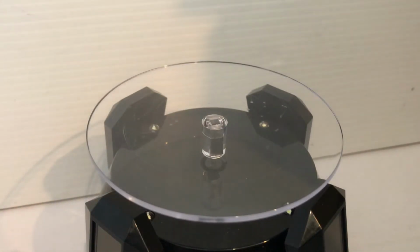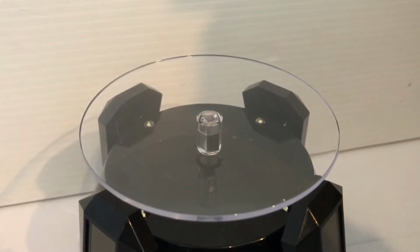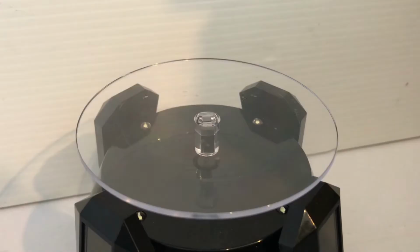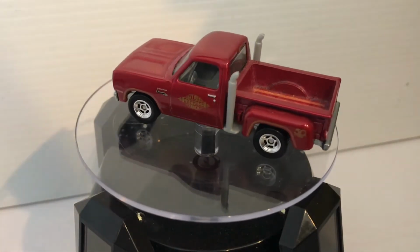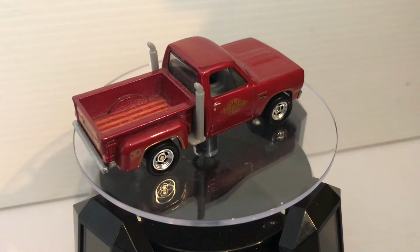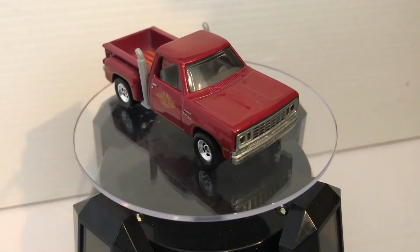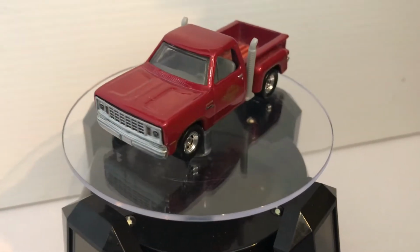I really like it. Okay, I'm just gonna try to go through these quickly. Number 18 is the 50th Favorites Dodge Little Red Express. A very nice car indeed. It's an all-around beautiful car with the red. It's definitely up there in my favorite pickup trucks, but not my favorite pickup truck ever.